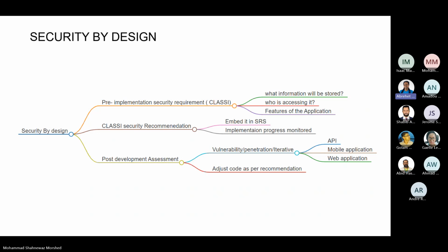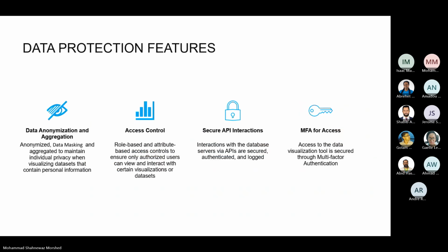That's what we call security by design, because the system stores individual identified information, and especially when it comes to affected communities, this is UNICEF standard, we should handle the data with care. Next slide, please.